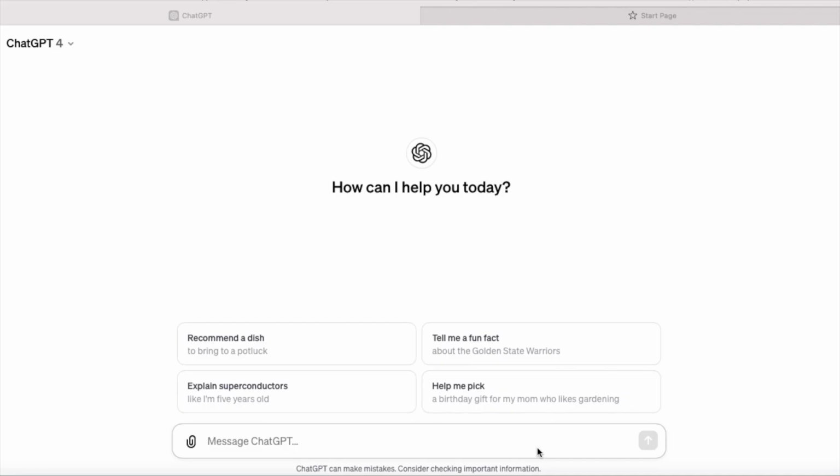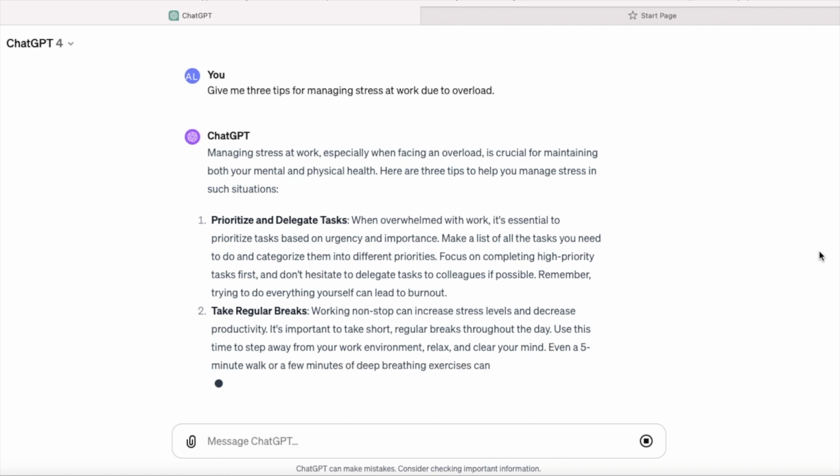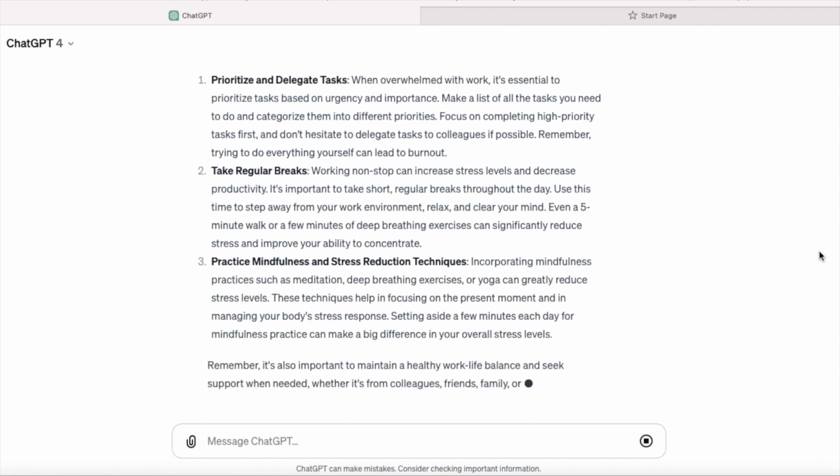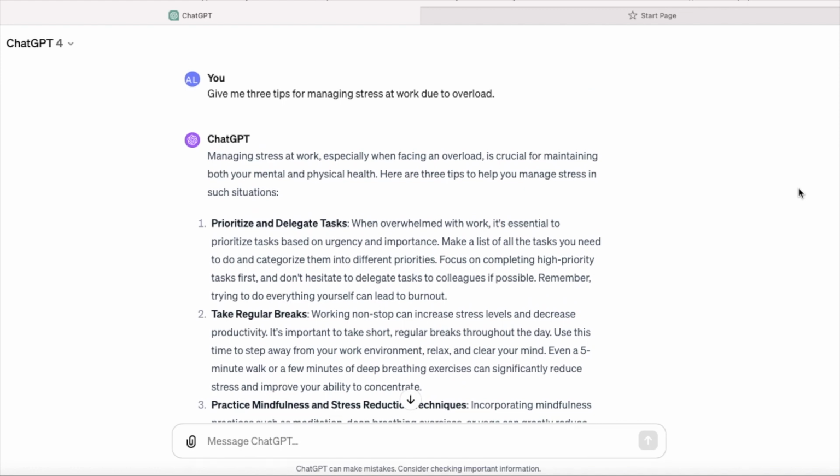Now let's talk about mental health. Okay, ChatGPT, give me 3 tips on managing stress at work due to overload. Now let's start a new chat, and I'm going to ask it, give me 3 tips for managing stress at work due to overload. And ChatGPT provides me a list with practical tips like taking short breaks, prioritizing tasks, and practicing mindfulness. Right, so that's really helpful. These tips from ChatGPT can be a game changer in maintaining your mental health at work.